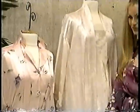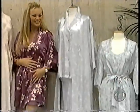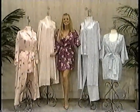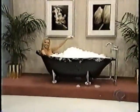Collection of silk sleepwear. Silk sleepwear and robes. Enjoy the silky smooth texture of these fine pieces as you relax in luxury. And you can create some smooth moves in this new bathtub.